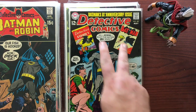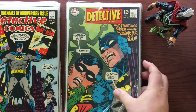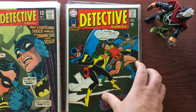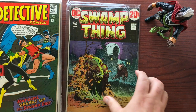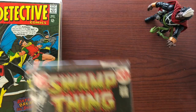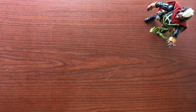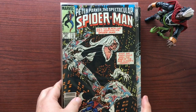387, this issue has a couple of reprints in it of early Batmans. Here's another one, Batgirl playing tug-of-war with Robin. Oh, we finally switched gears. Swamp Thing number 4 with a Bernie Wrightston cover. That's fun. All right, and looking at this next stack, it does appear that we have turned that corner. No more Batman, or at least for now.